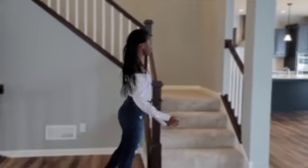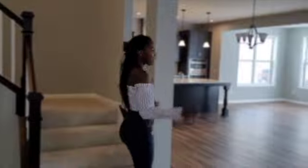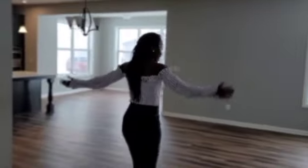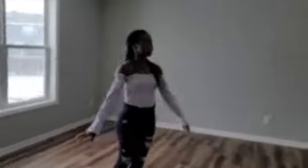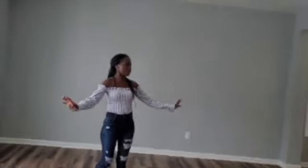All right, so that's what it is. Into the living room, the kitchen. We will start with the living room. And this is the living room. This is what it looks like.